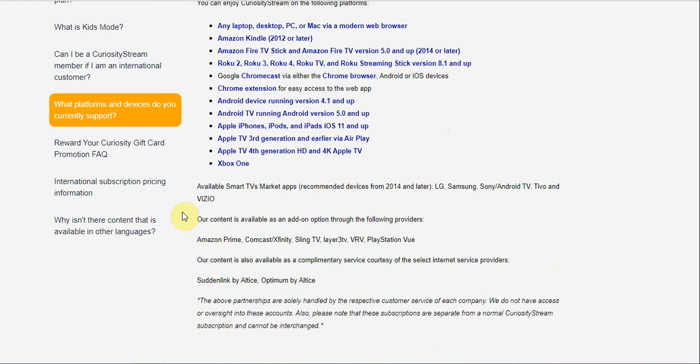And, you know, they say right here, their content is also available as an add-on through the following providers: Amazon Prime, Comcast Xfinity, Sling TV, Layer 3 TV, VRV, and PlayStation View, which is going to be defunct at the beginning of 2020, so I wouldn't really put anything into that, because that service is going to be gone.